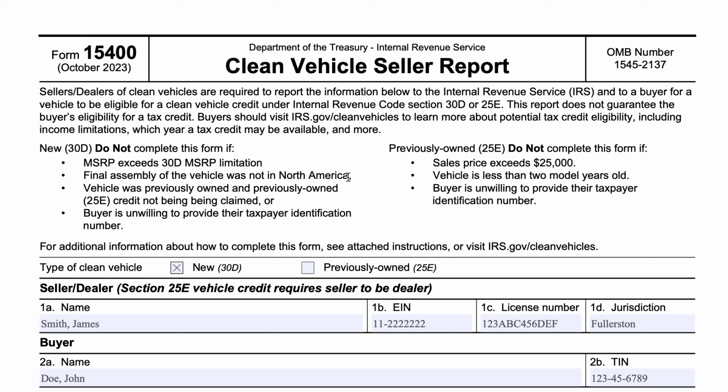The used model has to be at least 2 years old. So if 2024 models are out on the street, then you have to be buying a 2022 or earlier model. And again, you won't receive this form if you're not willing to provide your taxpayer ID.